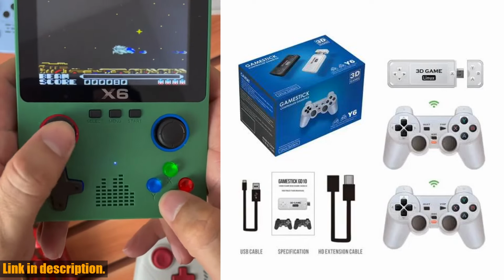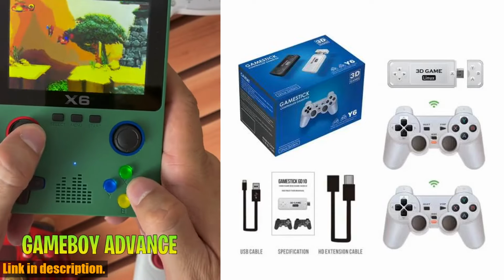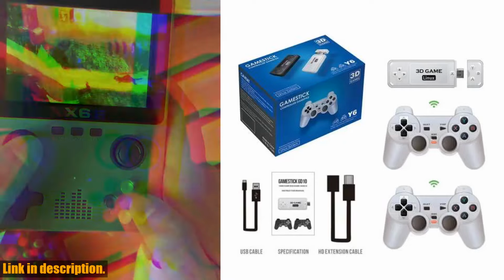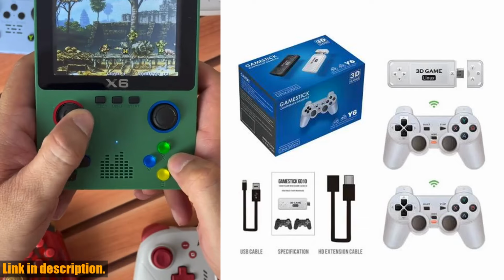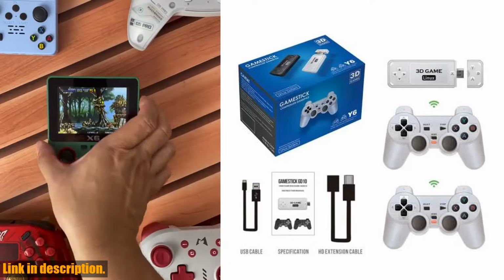The POWKIDDY Y6 doesn't just deliver on performance, it also boasts an exquisite appearance and comfortable feel that you won't be able to put down. Plus, it comes with everything you need to get started, including the main unit, wireless handles, USB receiver, HDMI cable, power cord, and manual. Don't miss out on the opportunity to level up your gaming experience with the POWKIDDY Y6.